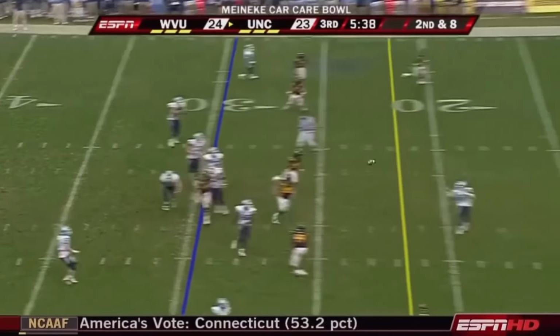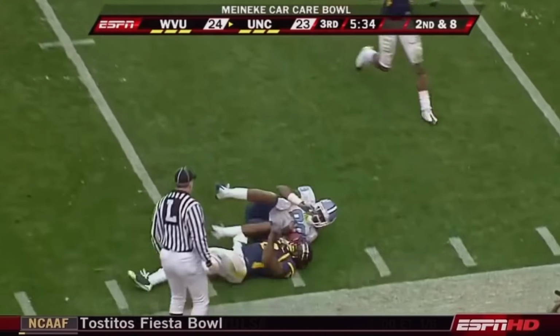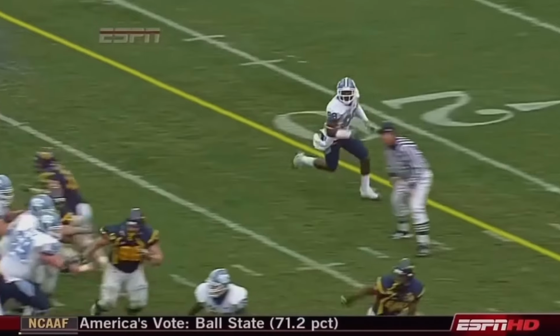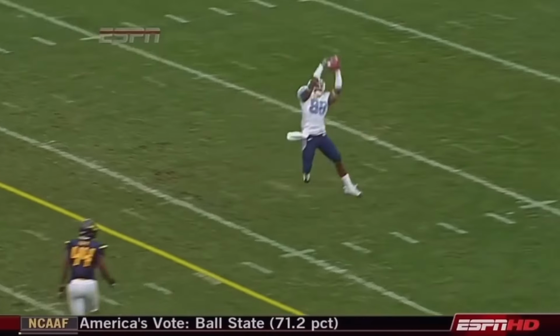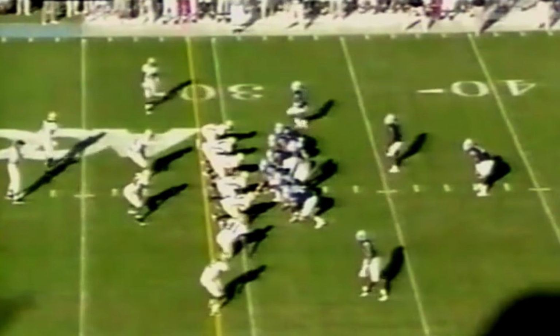They fake the inside handoff to Arnold. Yates has a receiver. Guess who? Hakeem down to the 9-yard line. He is a junior. When we visited with him the other day, Chris, I came away from the conference. Fourth down and 1. Nix in motion.